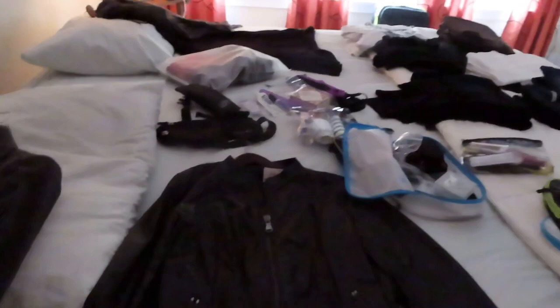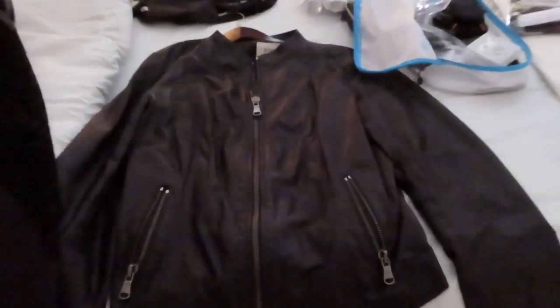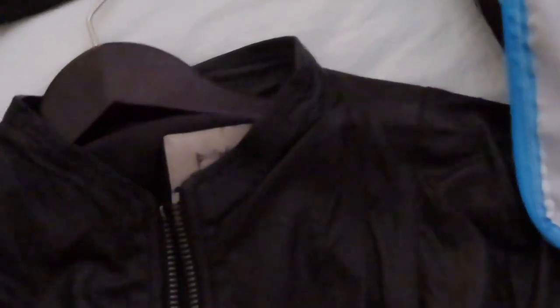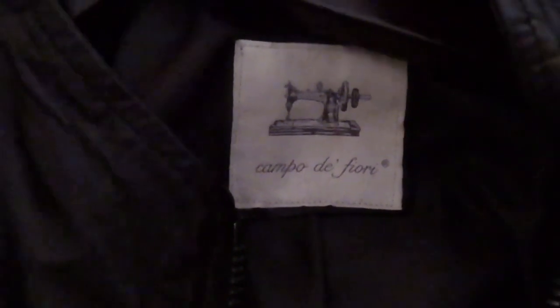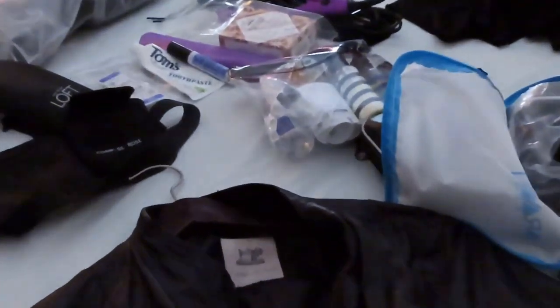And then of course, my leather jacket. This is gonna be my staple that I am going to wear with most of the outfits that I have with me. I love this leather jacket. I bought it last year when we went to Italy from this store called Campo dei Fiori, if you can see that. They are based in Florence, Italy. The store is so beautiful. I love their leather goods. The leather is so soft and just amazing. So anyway, those are my three jackets that I'm going to be taking with me.